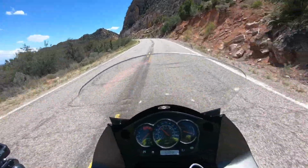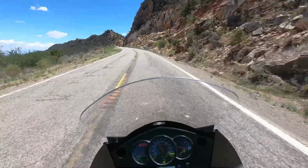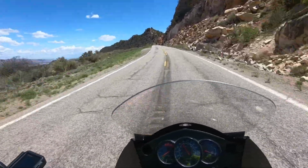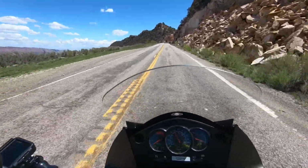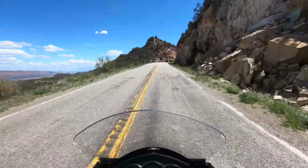This is Highway 90 that we're riding towards La Sal, Utah. And I was really looking forward to riding this road. I've never been on it before. And this is some of the stuff I wanted to see.